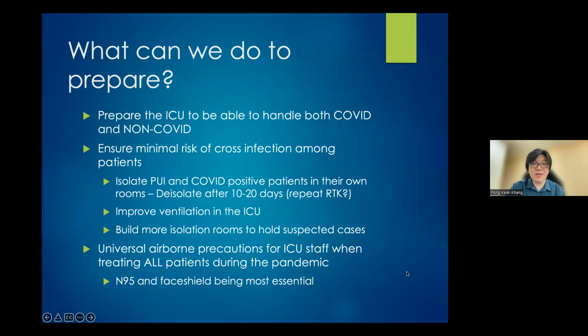I think from last year itself, we were preparing to handle both COVID and non-COVID in the same ICU, in the same area. As we go towards the endemic phase, we're going to have some patients coming out positive. So we need to ensure minimal risk of cross-infection between the patients. As soon as you suspect the patient is COVID, try to isolate them. If they're PUI, they're COVID positive, definitely have to isolate them. And then you can de-isolate after 10 to 20 days.